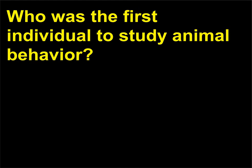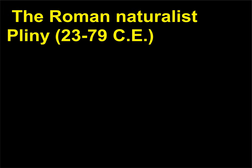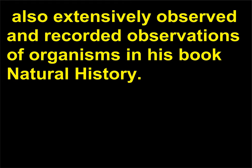Who was the first individual to study animal behavior? Aristotle, 384 to 322 BCE, wrote 10 volumes on the natural history of animals. The Roman naturalist Pliny, 23 to 79 CE, also extensively observed and recorded observations of organisms in his book Natural History.